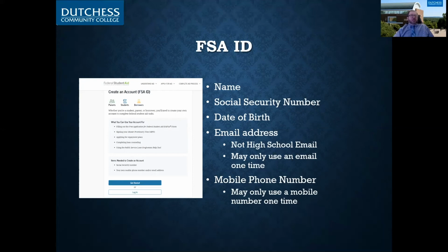It's also the same for the mobile phone number. If you have a cell phone number, I would recommend putting it in because it's a way of doing authentication. And also, if you forget your password, you can use the phone number to help reset your account. But it has the same limitations as email. They have to be separate cell phone numbers. The student and the parent can't be using the same cell number.